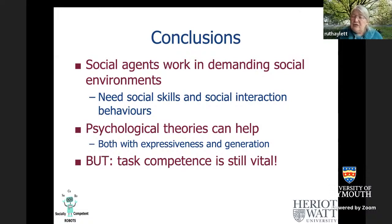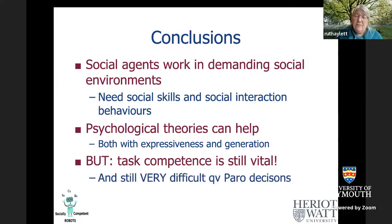But task competence, remember, there was the first thing in my first diagram, is still vital. And task competence is still very, very difficult in robots. Most robots are incompetent unless you put them in very tight environments. And so the problem with social robots is actually we can produce some socially relevant behavior in the human environment, but the task competence usually falls well short. And that's standard things like manipulating things the way people do, recognizing objects, recognizing faces, not hitting the furniture or hitting the person, running out of battery at a crucial moment. Actually, that's a major constraint on those social robots.